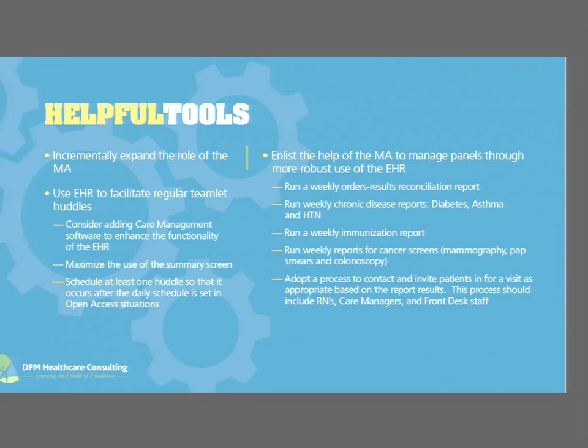So every one of them will print an after visit summary, right? So they have to. But my recommendation is to look at what's on that after visit summary and think about what customization or modification you might need to make that before visit summary a little bit more useful from a Huddle perspective.